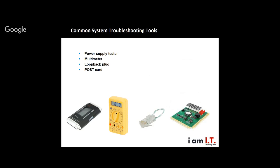Now the last one we have here is called a post card. Now remember what post stands for: power on self-test. And this thing is much like if anything went wrong with your car and you had the check engine light come on, you can go to an auto shop of some sort, and they'll actually plug your car into a little machine, and it gives them a code. And that code is going to tell you what's going wrong with your car.